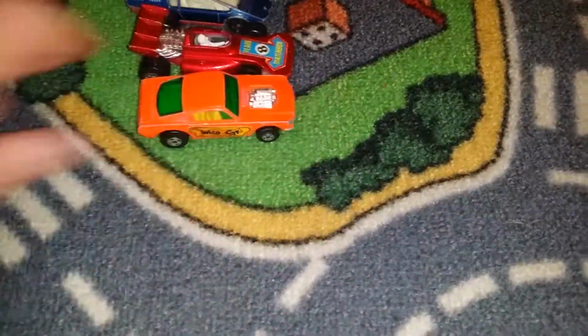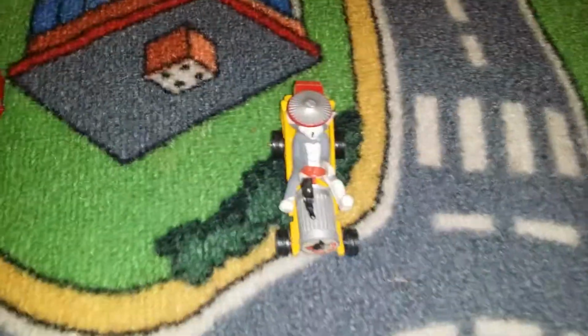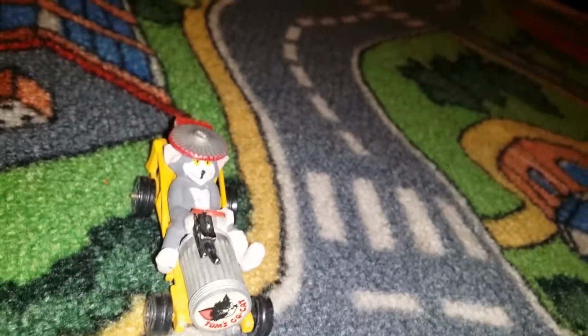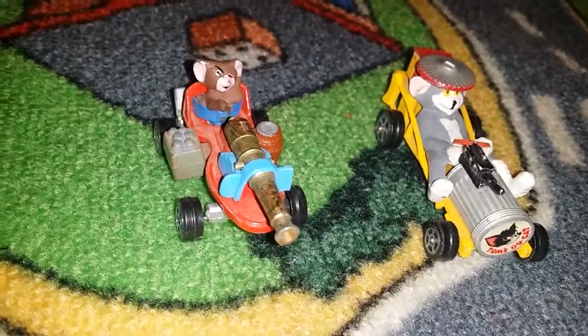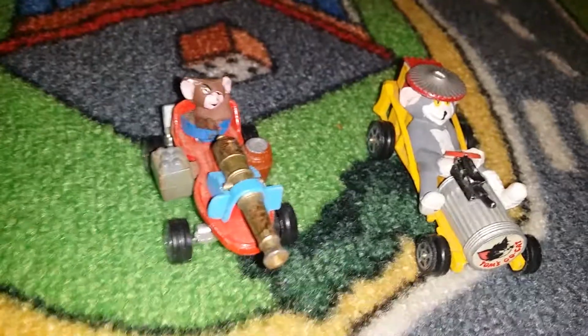But I did come across, was it Oxfam, I think it was? And look at that, they had the Tom. Now I had these ones as a kid. This one, look. And I don't know if I had this one. It definitely had the one with the other type of cannon. And a lot of them in the bucket were priced up at like £3.99, £2.99, £1.99.